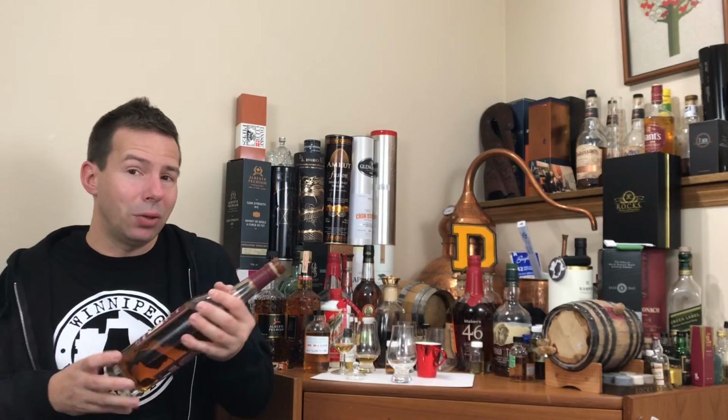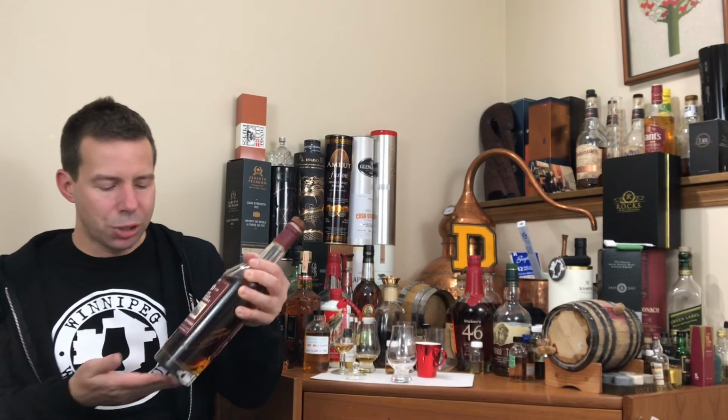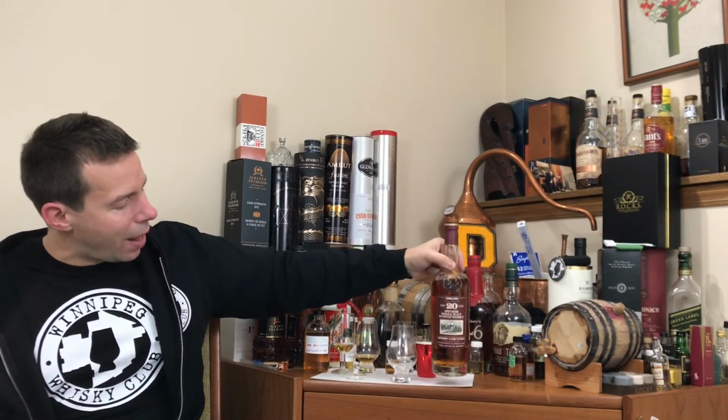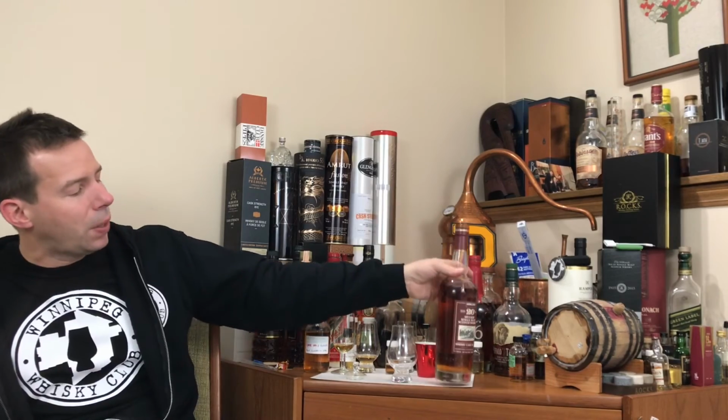Even for anybody looking to try something from Speyside that's a bit older, that you don't have to spend a huge fortune on. So well done, Alexander Murray & Co. And well done to Costco for putting out this excellent Kirkland Signature 20-year-old Speyside single malt Scotch whiskey finished in sherry casks. The sherry cask finish.